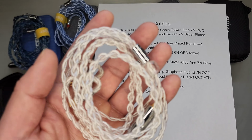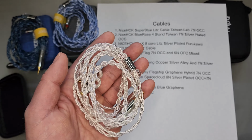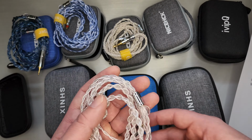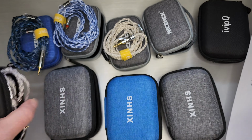But as far as a bright white, silver looking, stunning looking cable, it definitely kind of met that. And it's got some special materials, so I don't feel bad about picking up this one. It's super nice looking, and I got no regrets on that one.